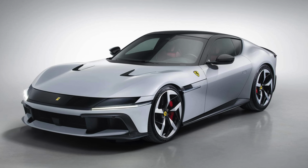I mean, look, this 12-Cilindri, it's like it's at a crossroads. How so? Well, on the one hand, you've got that classic, undeniable appeal of a powerful engine. That V12, it's a throwback, right? Right.